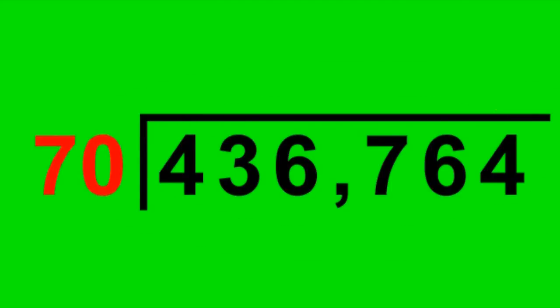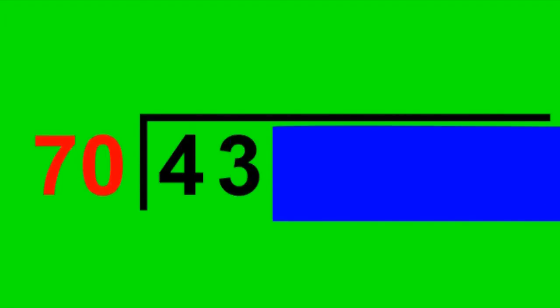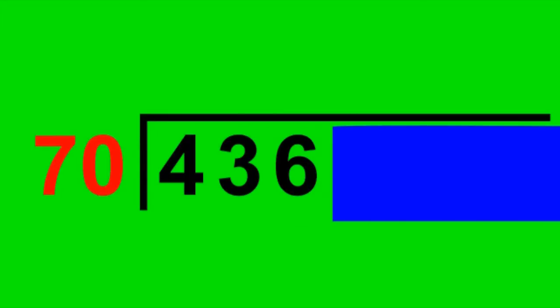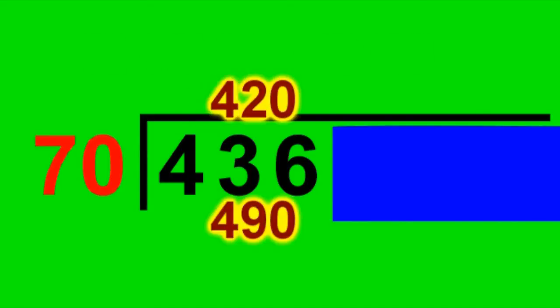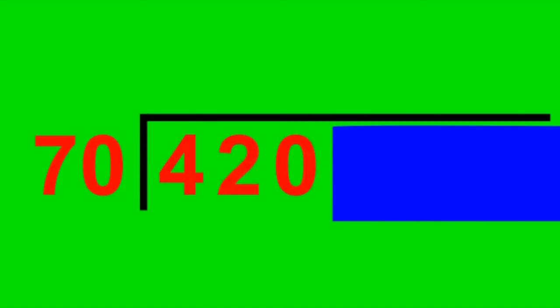Think simple. Cover up all the digits except the 4, but 70 cannot go into 4, so uncover another digit. Now we have 43, but again, it is too small, so uncover another one. And now we have 436, which 70 goes into. If we quickly list the multiples of 70: 70, 140, 210, 280, 350, 420, 490, we see that 436 is between 420 and 490. But it's closer to 420, so change it to 420, and 70 goes into it 6 times, so place a 6 here.